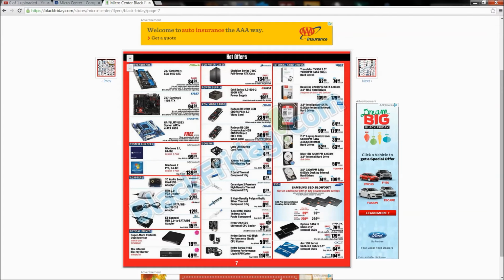Okay, I might end up getting this right here. $79.99 for a 240 gig PNY SSD. That is awesome. That is friggin' awesome. It's a SATA 6 gigabit per second SSD, 250 gigs for $79.99.